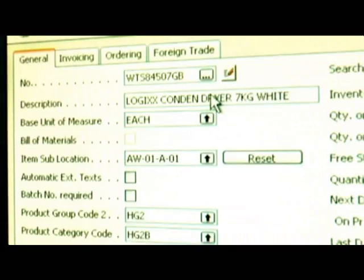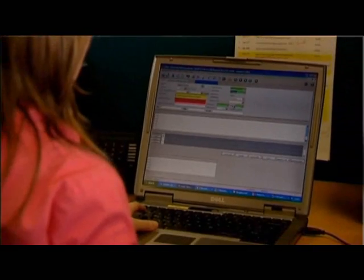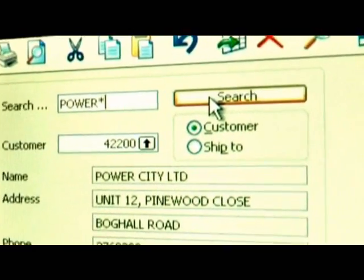Before we brought in the Dynamics NAV system, we couldn't start working on the next month until everything had been processed for previous months. That's no longer the case. We can continue on and work on the previous month simultaneously. The system has been fundamental. It's core to the business now.